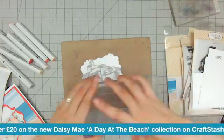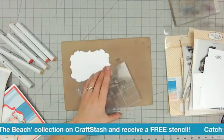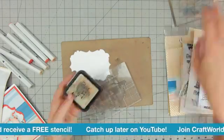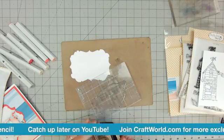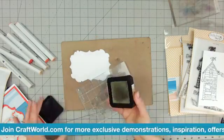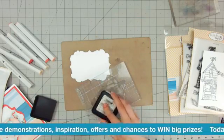Let's use my larger block here. So I'm going to stamp this. Rather than using my usual VersaFine, I'm actually going to be stamping this in a distress ink, which isn't what we'd usually do, is it? We'd usually go for something that won't pool. But I want to use a really light colour. So this is the antique linen. And I'm just going to dab all over the stamp.